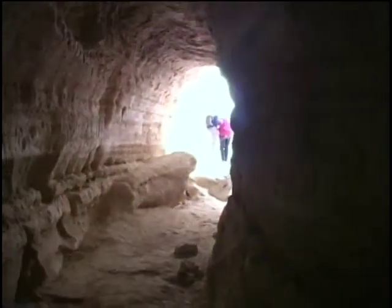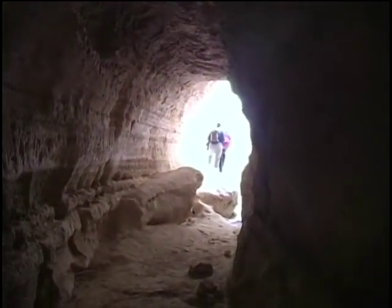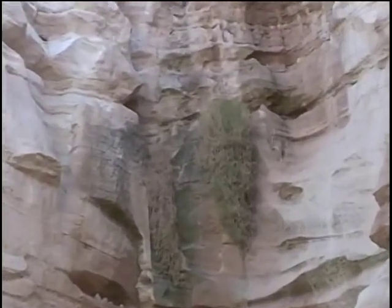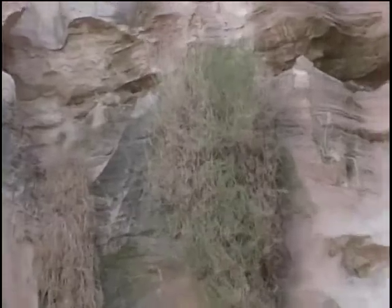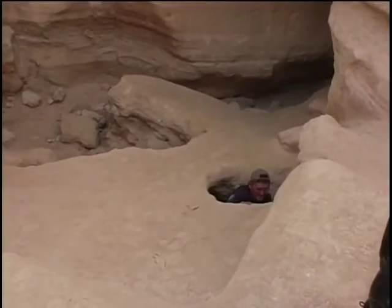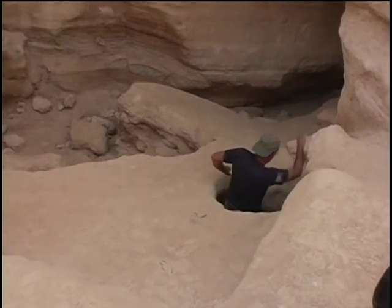Oh, wow. And finally, there's light at the end of the tunnel. There's little bits of green. We have to hunt for little pieces of green now that we're down in the desert.